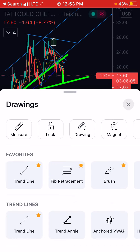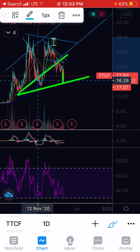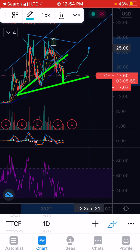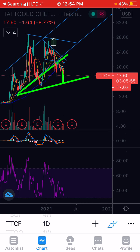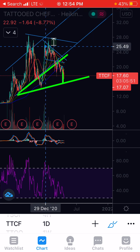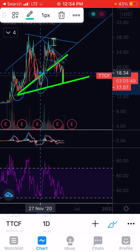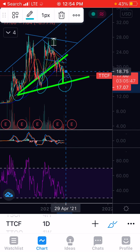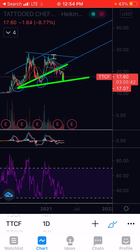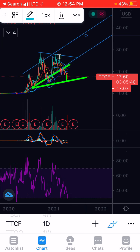But if it does play out, and this is speculation, this could be some type of mean W here that potentially brings us up over a course of as much time as it needs. You can definitely see the confluence that we have on this trend line here. So I just want to put this video out there quickly, and let's see what happens.